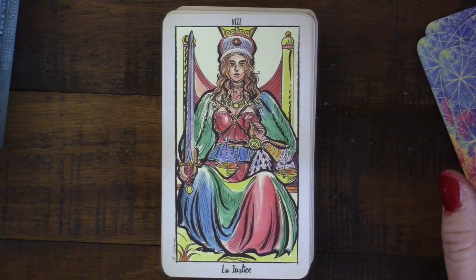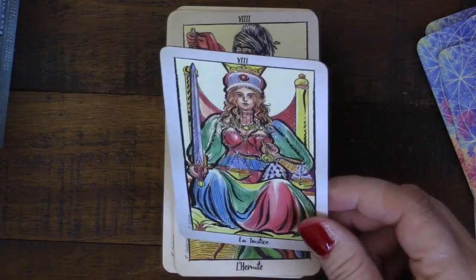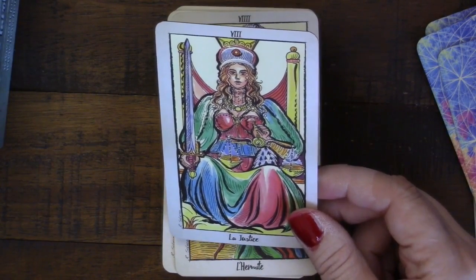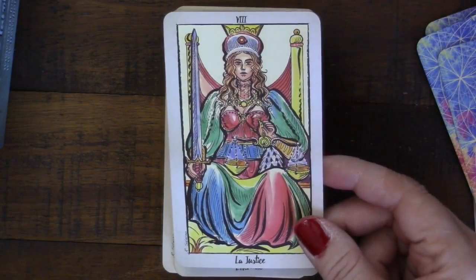Love Justice. I think she's absolutely gorgeous. I love her outfit. I love her hat. I really love everything about her. She's holding the traditional scales. She's got the sword. She's really beautiful. I love her hair. She's just fantastic.